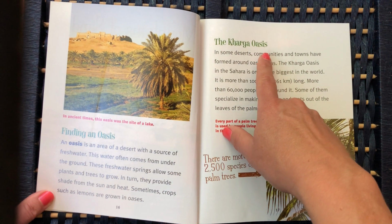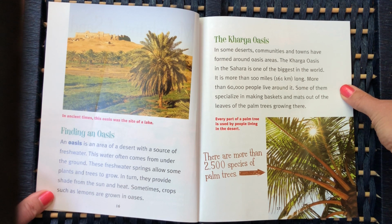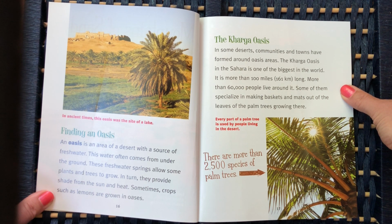The Karga Oasis. In some deserts, communities and towns have formed around oasis areas. The Karga Oasis in the Sahara is one of the biggest in the world. It is more than 100 miles long. More than 60,000 people live around it. Some of them specialize in making baskets and mats out of the leaves of the palm trees growing there.